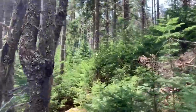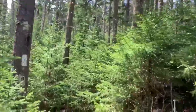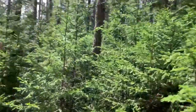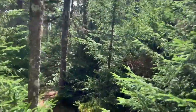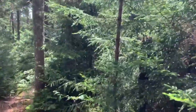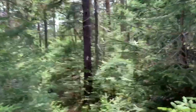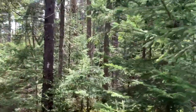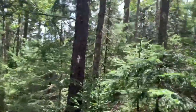Some of these areas are really grown in and very dense forest. And then you have the obstacles in the trail. So yeah, I just thought I'd show you that. And a shout out to all those volunteers who maintain the trail and keep it so nice for us. We thank you.